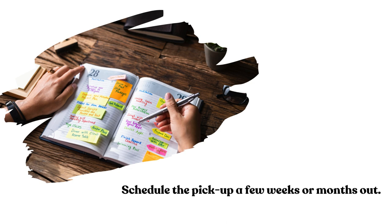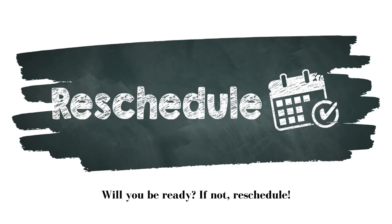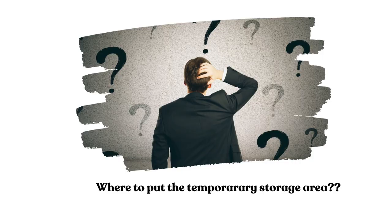I do put a reminder on my phone's calendar 2 weeks before pickup that there are 2 weeks left to go. If the packing is behind schedule, then I will either work a little faster or call at that time to reschedule.